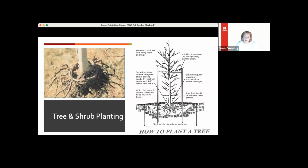So let's talk a little bit about tree planting too, because fall is an excellent time for planting trees. In fact, it really is even better than spring because we have that long period of root growth potential in the fall. And then we have another period in the spring of usually 2 or 3 months maybe. So altogether we have maybe 5 to 6 months of potential root growth period before the tree has to go through hot weather in July and August. So fall is really an excellent time to plant woody plants.